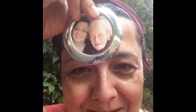And then I have a mini phone charger sitting in there. I have a mirror of me and my mum. I got that made shortly after she died. But it's a little hand mirror with my mum and me on it.